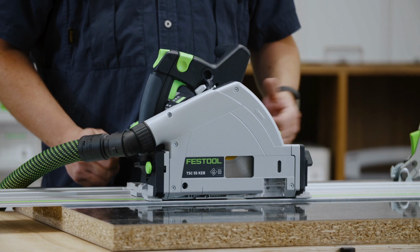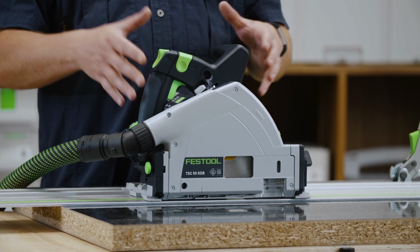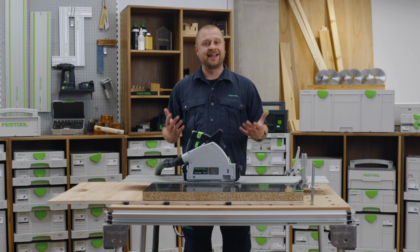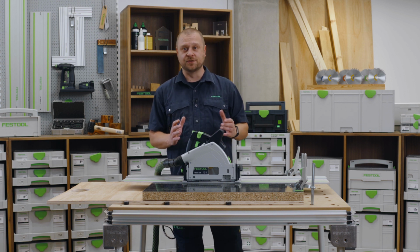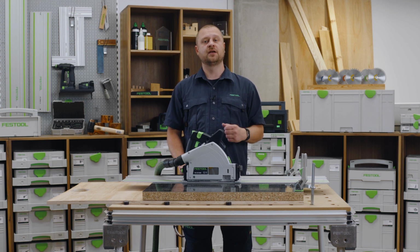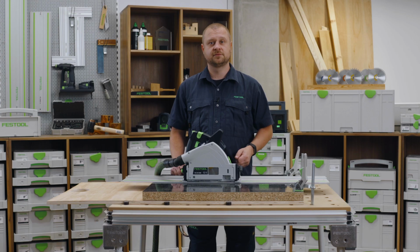The TSC 55 KEB now with KickBackStop. What is it? What is it for? Kickback can happen to any saw and comes unexpectedly. It can occur when sawing backwards, or plunge cutting, and is often induced because the plunge speed is too fast, by using the incorrect blade for the application, or if the material jams the saw blade.